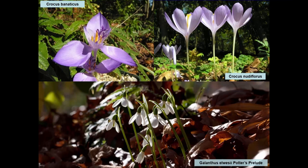It likes it really cold. Thrives at 3,000 feet at State College in central Pennsylvania. Probably wouldn't do here. I don't know if anyone's tried it. But Crocus nudiflorus is a Mediterranean plant. It's stoloniferous and it seeds around.